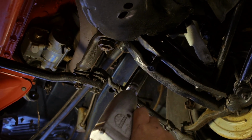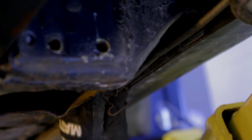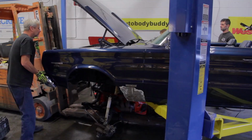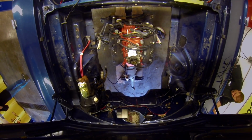The disassembly of the drivetrain in the GTX really went well. Once the rear axle is down out of the car, you can concentrate on the front. It went smooth. You unbolt your K-member bolts, you take your upper control arms loose, you take your torsion bars out. The exhaust is already off the car. We had disconnected the top side of it before we raised it up in the air. So really after that, it's just a matter of getting the forklift in position and lowering that engine down out of the cradle.